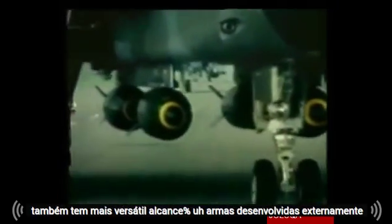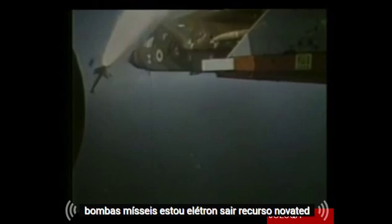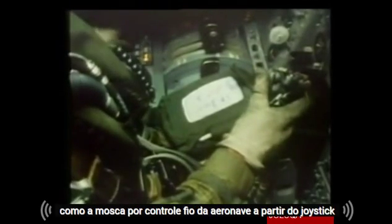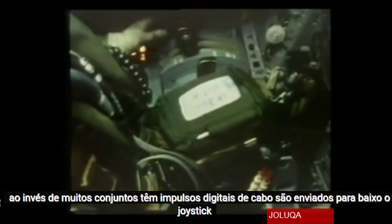The Tornado also has a more versatile range of externally carried weapons than any other aircraft before it, consisting of 27mm cannons, bombs, missiles, and electronic equipment. An innovative feature is the fly-by-wire control of the aircraft through the joystick. Rather than many sets of cables, digital impulses are sent down the joystick to control the aircraft.